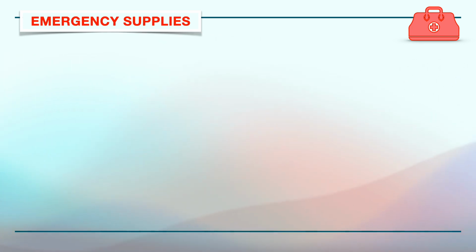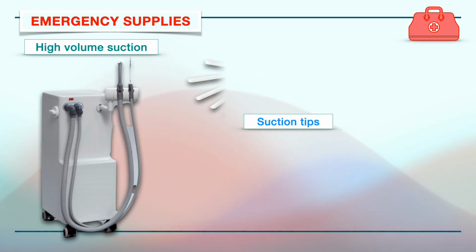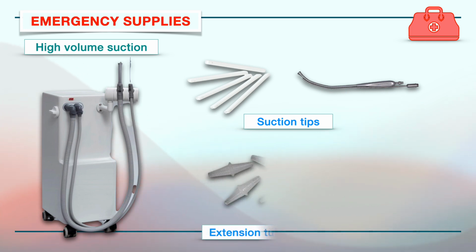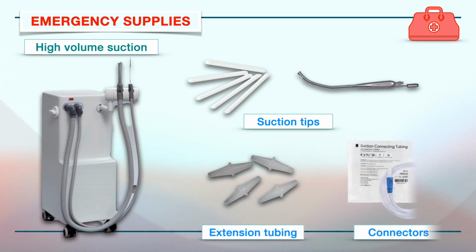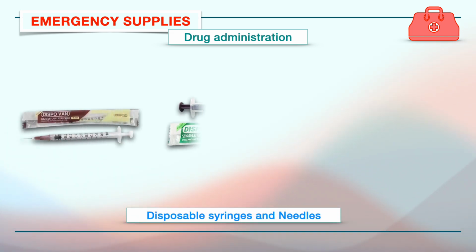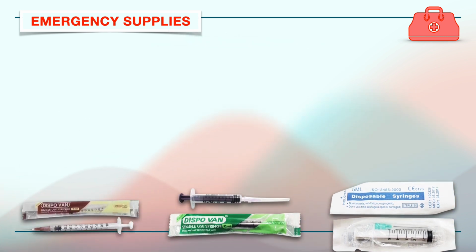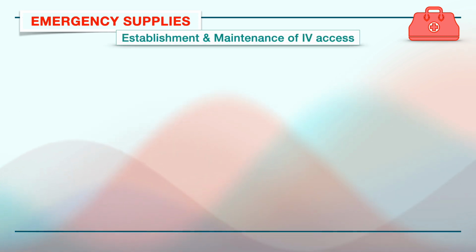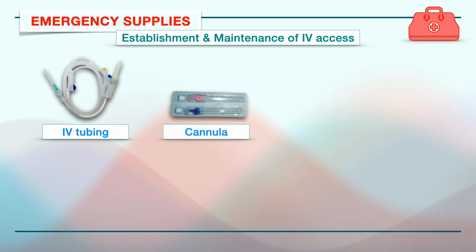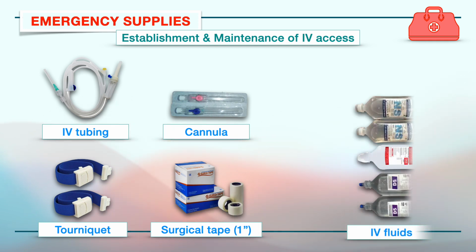A high volume suction should be present along with different suction tips such as large diameter tips and tonsillar suction tip, extension tubing and connectors. Disposable plastic syringes and needles should be available for drug administration. And for establishment and maintenance of intravenous access, IV tubing with flow valve, cannula, tourniquet, surgical tape and IV fluids should be available.